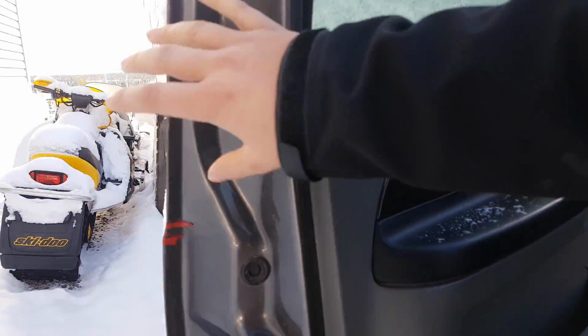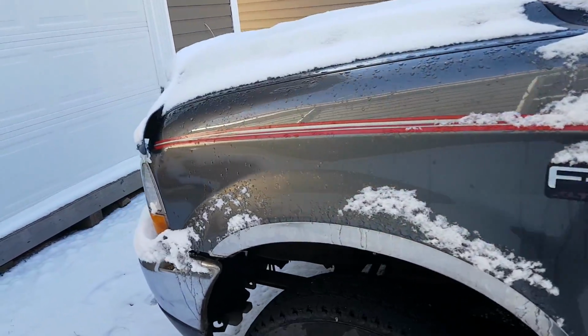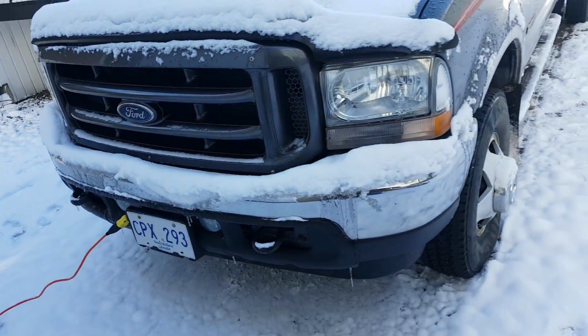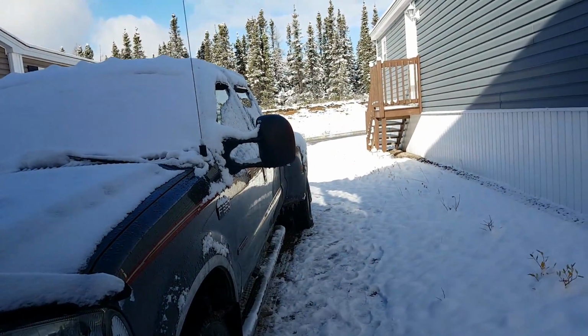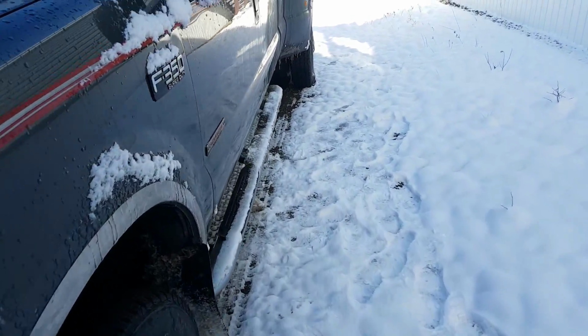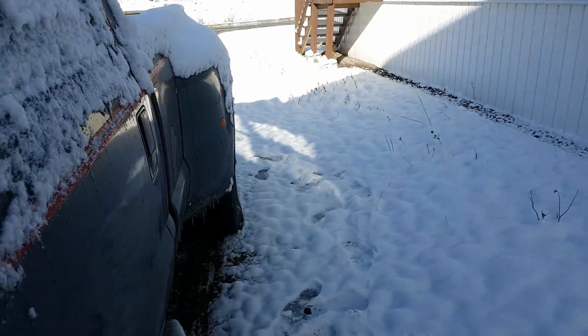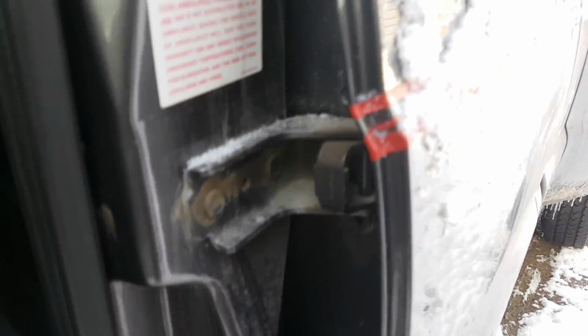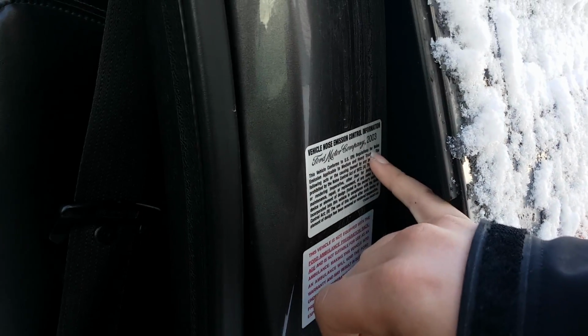Alright, so we got a 6 liter here. Yes, it snowed last night. And yes, it's cold enough to stay. So this is a 2000, let's find out, let's see what year it is. I was told 2002, but it's a 6 liter, so obviously not. Yeah, there you go, 2003.